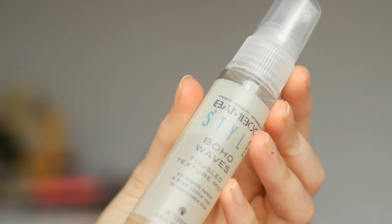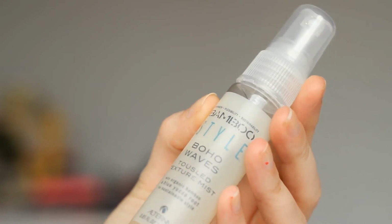I really like that. And another one that's really good for that is the Alterna Bamboo Style Boho Waves Tussle Texture Mist, which is an absolute mouthful. This is probably less drying, I would say, than the Bumble and Bumble. I got this in a Glossybox, and it smells so nice and is just really great for the hair. It adds a bit of something extra.